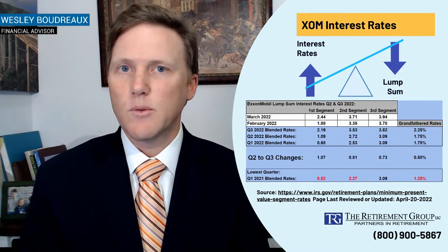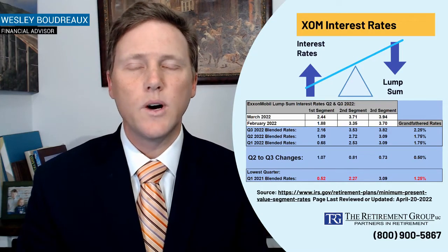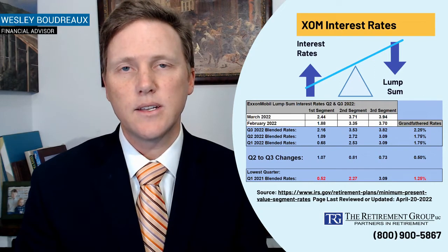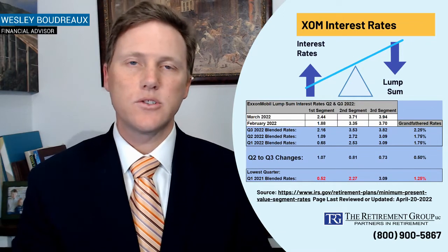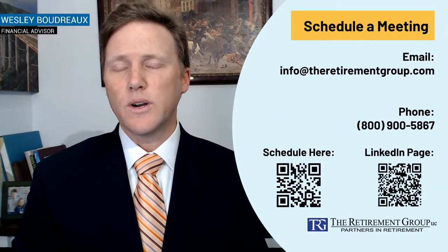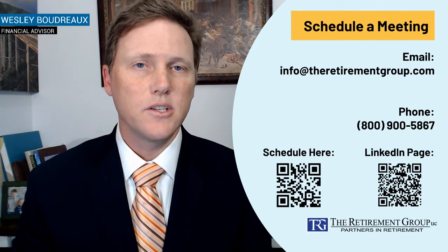And then just to kind of rub it in at the bottom there, we have the interest rates we had back in the first quarter of 2021. So you can see how quickly we've come up from that low of 2.27%. And right now we're getting back into the threshold of 2019 rates, and we should continue to see those go higher. So again, like I said, it's very important to give us a call, run a cash flow analysis, or update that cash flow analysis if it's been a year or so.